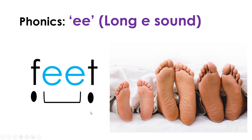Next word. First sound, F. Second sound, E. Final sound, T. Put them together, F, E, T. Feet. The word is feet. Do you see their feet? Feet is a special plural noun. When you're talking about one, you would say a foot, and when it's more than one, you say feet. So you have 2 feet. You got that? It's a special noun. Sometimes Miss would say hop on 1 foot. But when you are talking about more than one, it is feet.